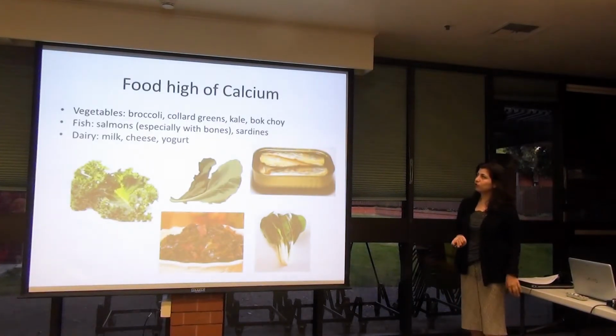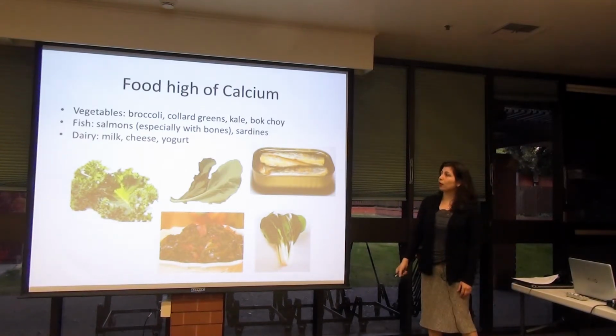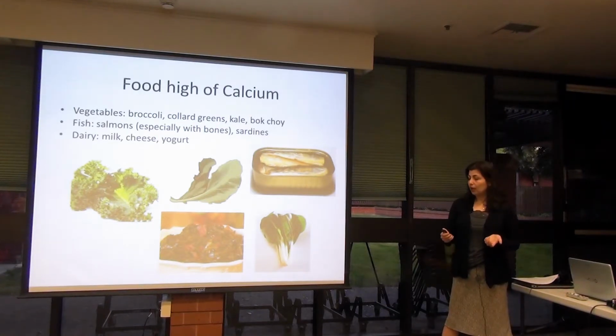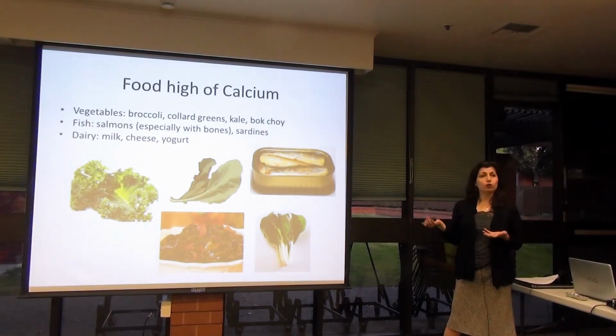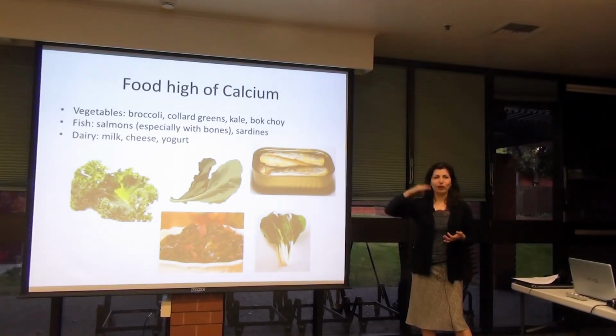So what vegetables are we talking about? Broccoli, collard greens, kale, bok choy, those are probably one of the highest nutrient-dense foods. Foods that are highest in calcium along with those vegetables are, if you do eat meat, I think salmon and sardines, especially with the bones that are cooked, are the best sources. And then dairy is still a good source, but don't just rely on dairy. Your vegetables can go a lot further.